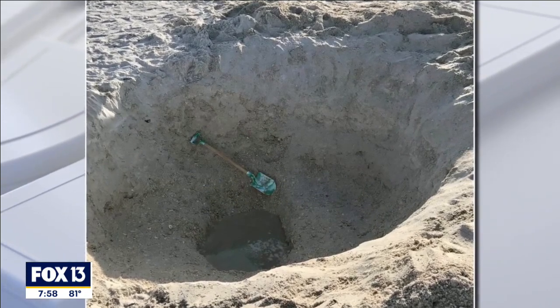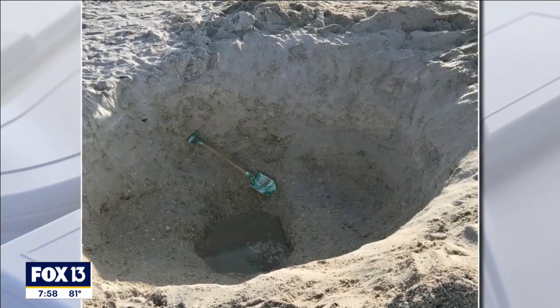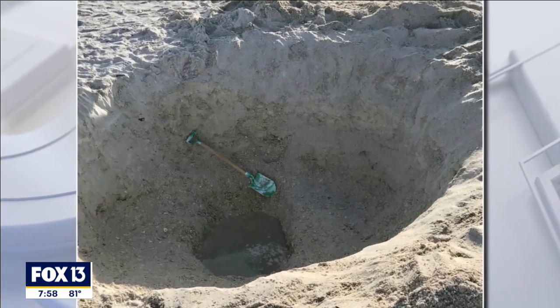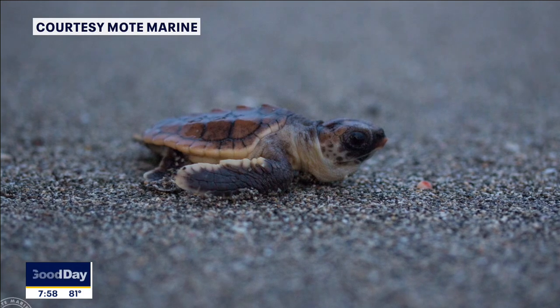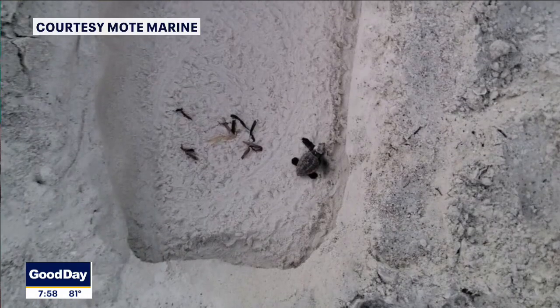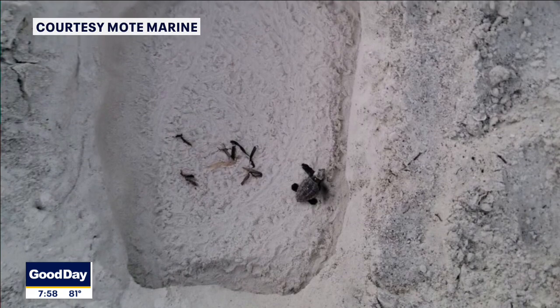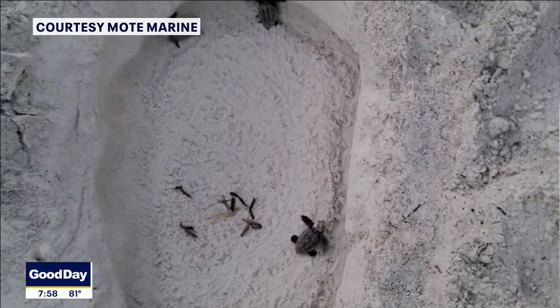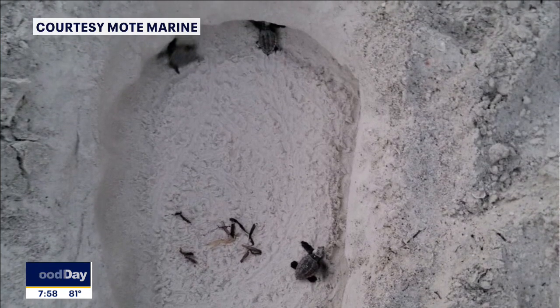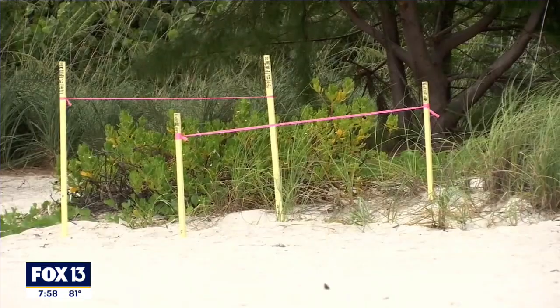The holes that I've seen and heard of from this TikTok trend are massive. From a turtle perspective, hatchlings are the size of the palm of your hand, so even a small hole has been a problem. If they fall into that, they can't necessarily get back out of it. And again, we want them to be able to get to the water as naturally as possible.